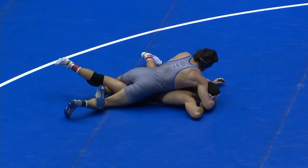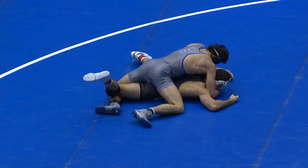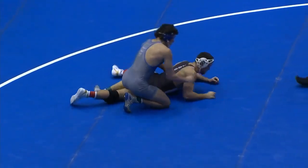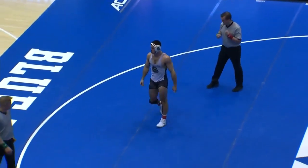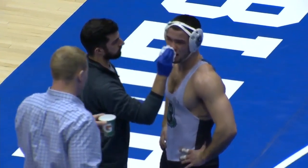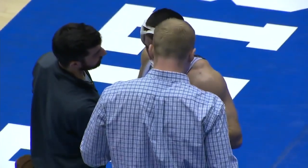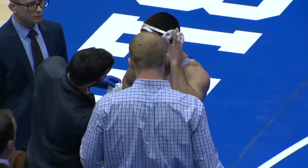Be looking to keep Pedro down here, start working the legs, get some near fall points. Looks like we got blood time on Brown's end. Take a quick break to make sure he's not bleeding over there.